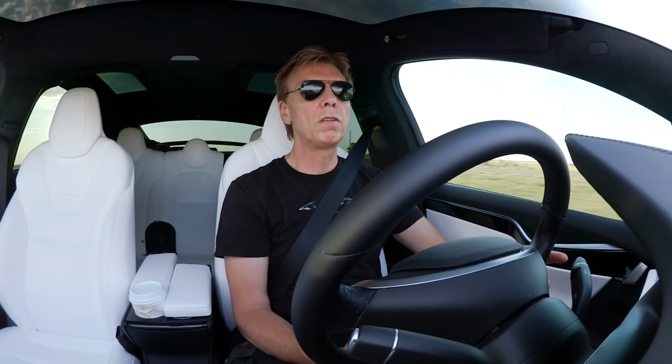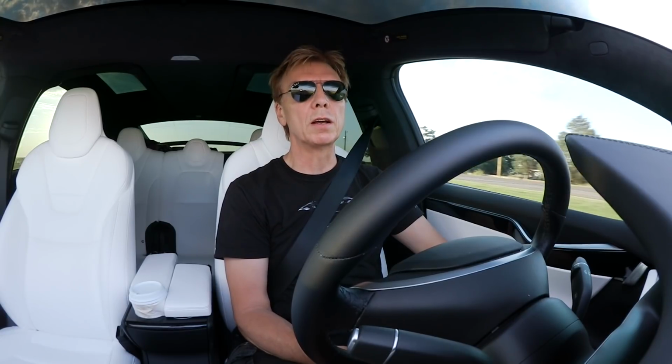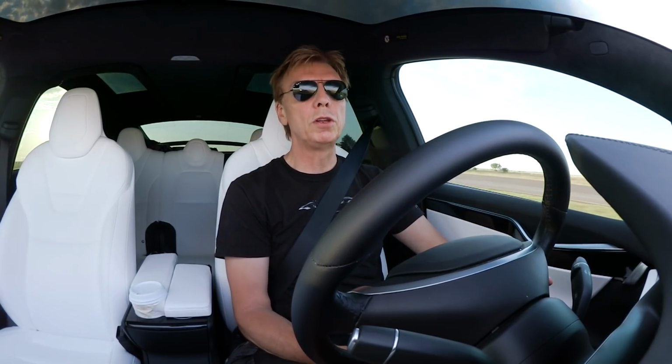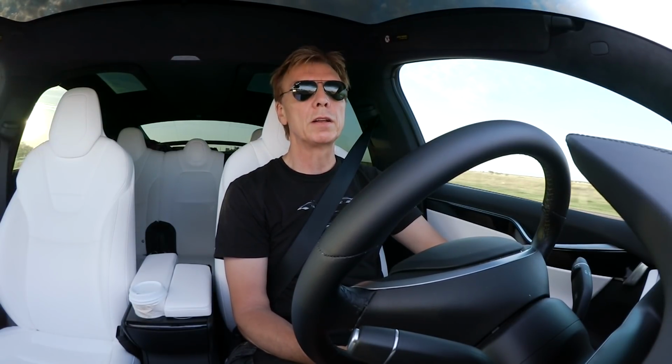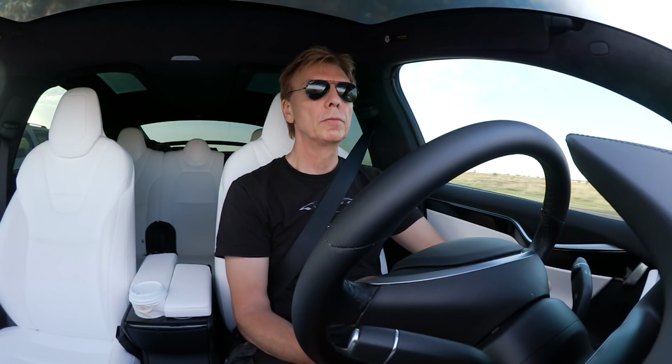So if you find a long distance between one supercharger and another, this is a very good opportunity to look for a destination charger in between and then stay there overnight. So if you're planning your trip, that's actually something you should do.